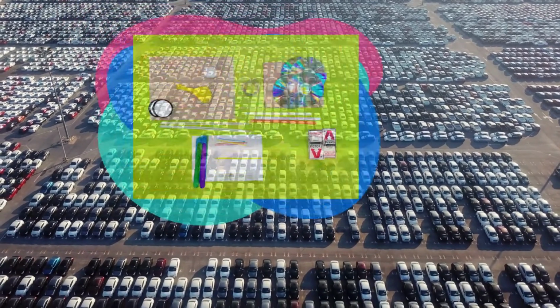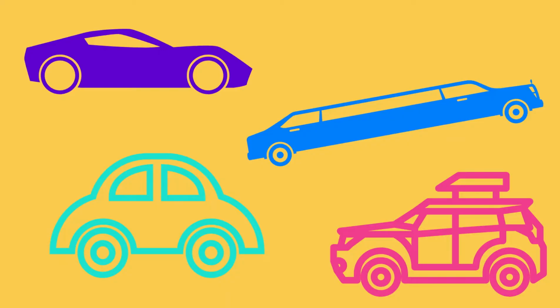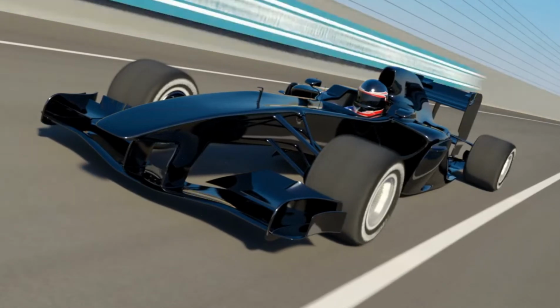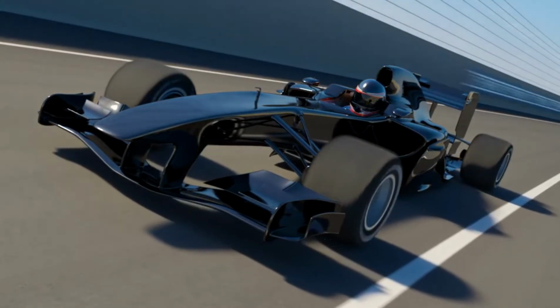Using the materials found in your kit, can you help the people and town out by designing a couple cars that are powered from different sources? The goal is to try to get your model car to travel as far as possible once released. And hey, it wouldn't hurt if it was stylish looking as well.